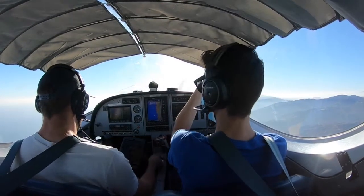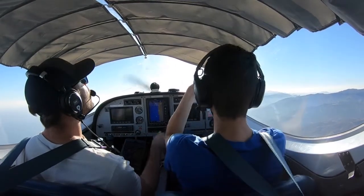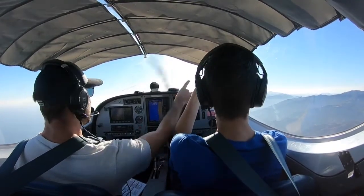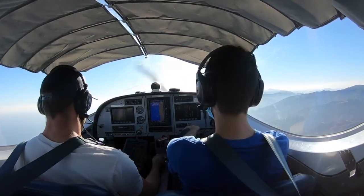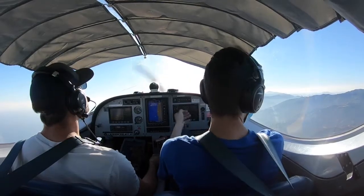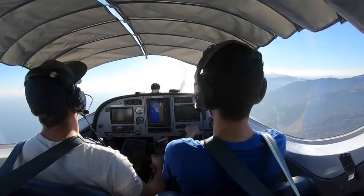Our timer's gonna be off a bit because we slowed down. Okay. So we have a bit of a reference to that canyon over there. And also I have a reference on my GPS in front of me. Cool. Yeah. And you can always make a little wiggle turn to the right if you want, so you can get better visibility on it.